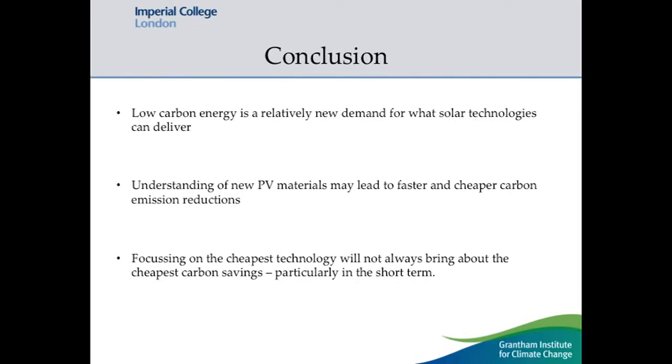And so, in conclusion, we can see that solar power technology has not always been developed in order to supply a low carbon source of power, although it can do that. But understanding new types of materials and new technologies, which can help further development of PV, will allow us to hopefully reduce the cost of PV, leading to more capacity being installed, but also reduce the environmental impacts of the technology, which will lead to rapid and greater emission reductions.